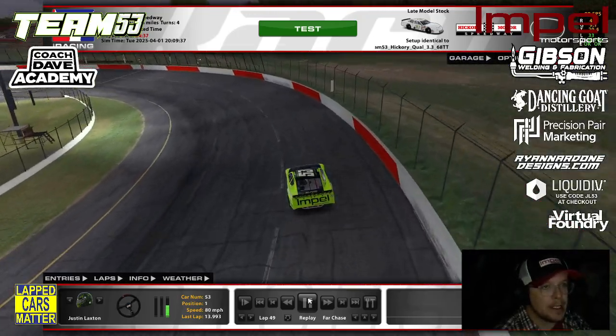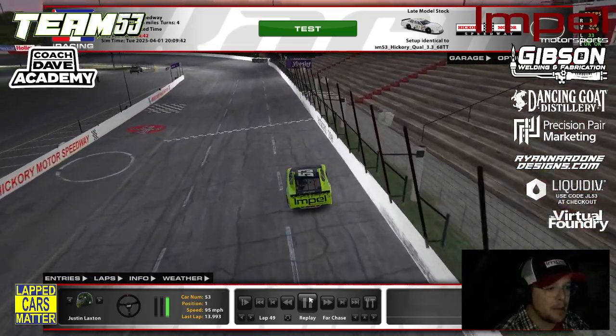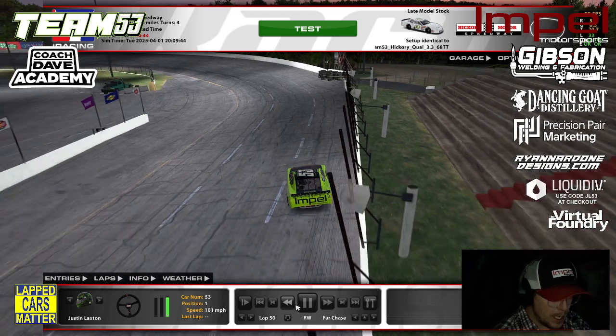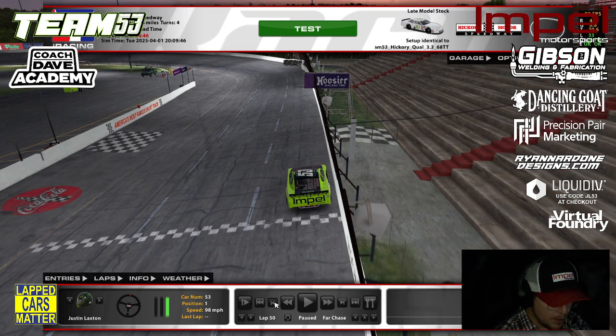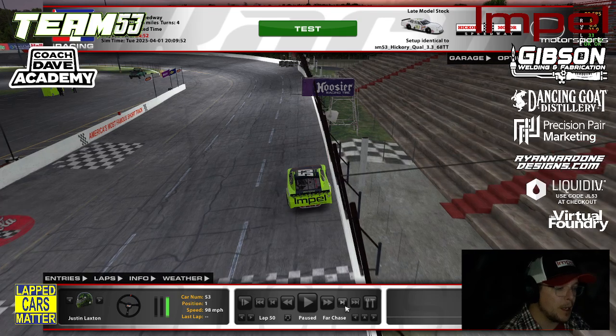Remember, I am doing these setups with our Team 53 custom setup, so keep that in mind. We always look at speed at the start finish line here. If you're looking to compare, we're at 97 miles an hour. So we start going around the track.